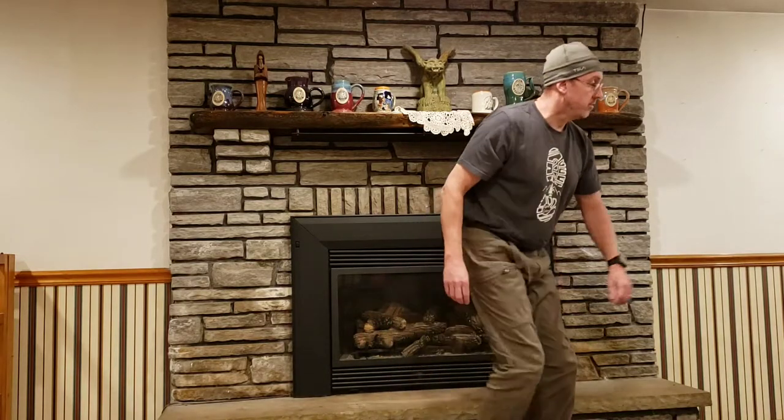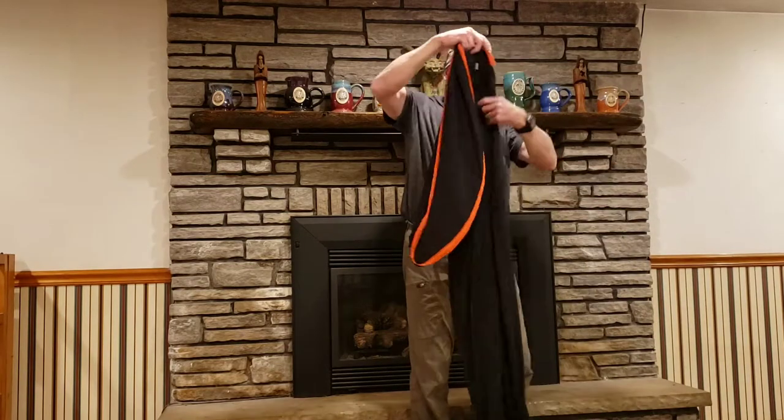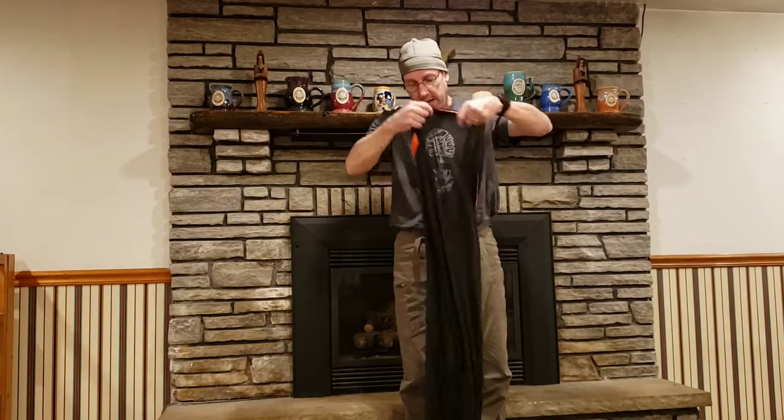But sometimes people can't do that, and adding to the temperature rating of your bag to make it go lower, you can definitely do that. There's different ways. You can get these Reactor Sea to Summit sleep bag liners, which kind of looks like this, kind of like a big sock.